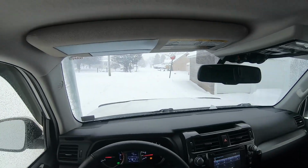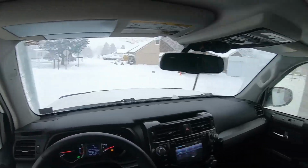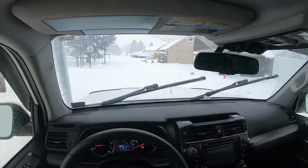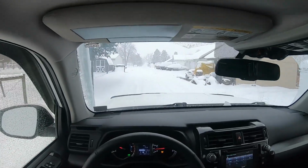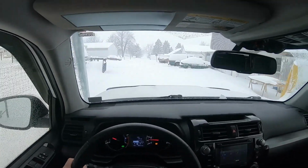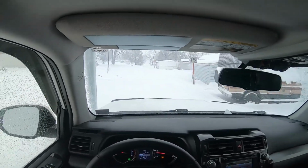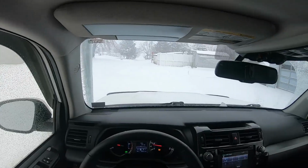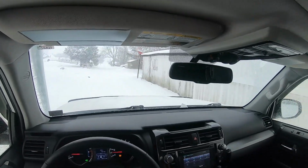I'll give it some acceleration on these little back alleyways right here. Traction control off, gas, tire spin, let off. Alright, here we go. It's definitely a lot better than my wife's Jetta, I'll tell you what. That thing struggles on rain. Let's see out the rear view here.